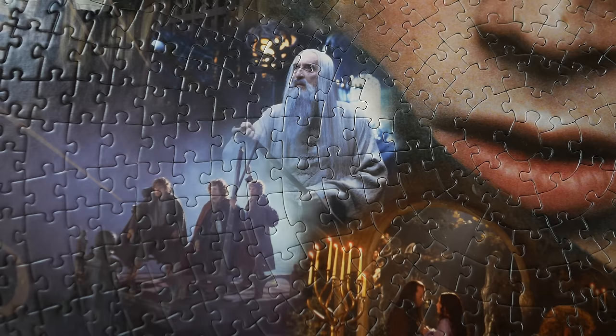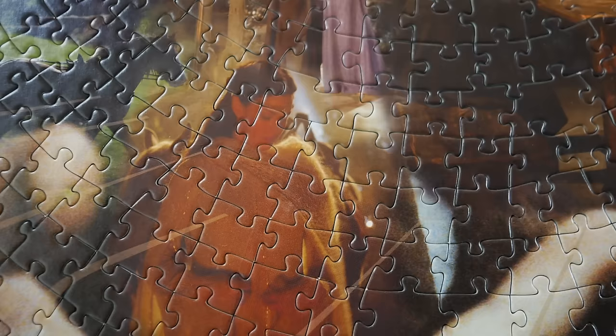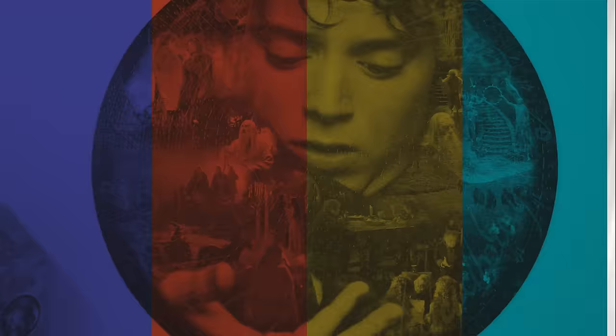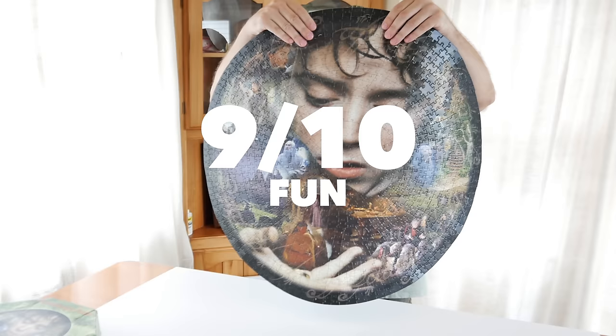Okay guys, in terms of difficulty, I would give it a solid 8 out of 10 for this puzzle. Even though it looked really simple, it is not as easy as it looks, so I'll give it a solid 8. In terms of quality, I can easily say this was a super high quality puzzle, so if you want to buy a similar puzzle, I would highly recommend it. In terms of fun, I would give it literally a 9 out of 10. I had so much fun with this puzzle.